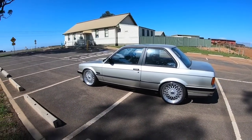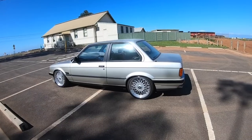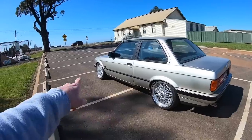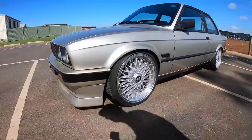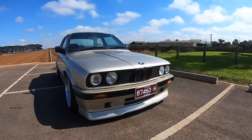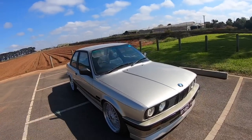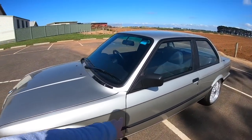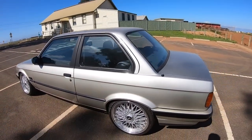Like, no rust, paint's really, really good. Body-wise, it needs nothing, just a really good cleanup. These actually are supposed to have black bars from memory, so these have been painted. It does have a front add-on on the front that Brandon's done. And it's got skirts, but there's one on this side and not one on this side, so I'm gonna fit the other one. All this stuff is actually factory chrome, so this has all been painted black, which looks a million times better.